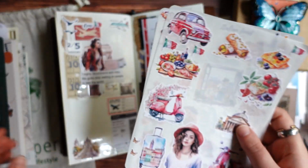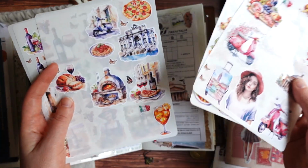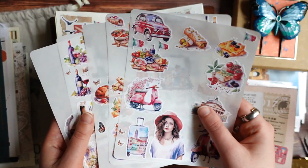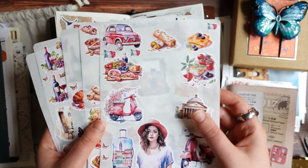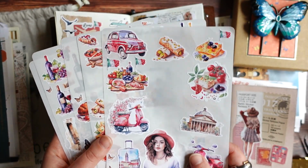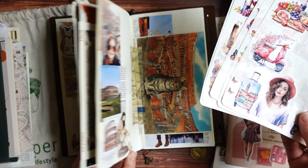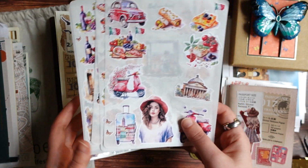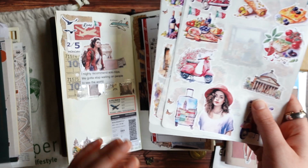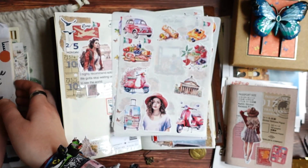So I have here these stickers that I made specifically for this trip, Italy themed stickers, and I already used many of them. There were a few more sheets. There also was a sheet with Rome architecture, and I already used it, and also one more. So this went quite well with the stickers, and I'm not even half through this journal and I already used a lot of them. I actually also used them in one other journal. But yeah, I want to see if I still want to add some of these stickers.